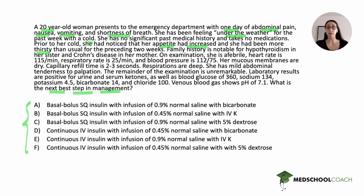So when we highlight elements, we're going to highlight the key findings from the presenting symptoms, so what the patient is complaining of, and we're going to focus on the more specific symptoms here. And then we're also going to highlight any past medical history or medications if the patient has any. Now she doesn't have any, so we can skip over that section.